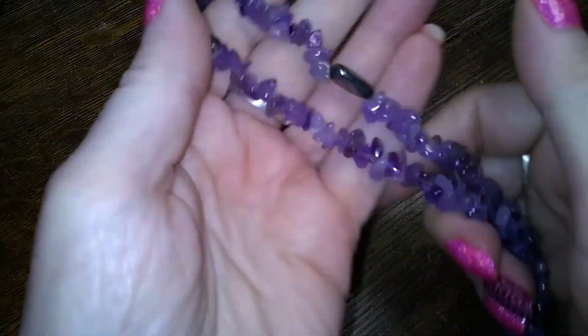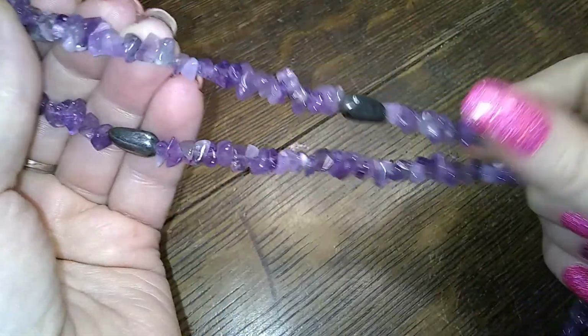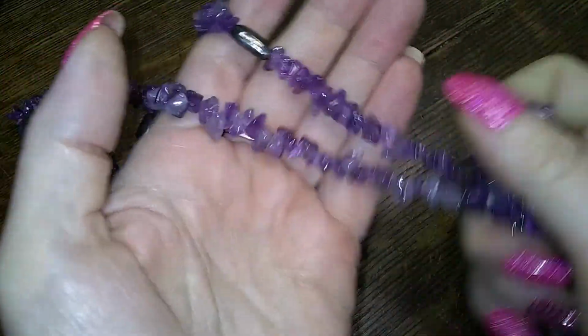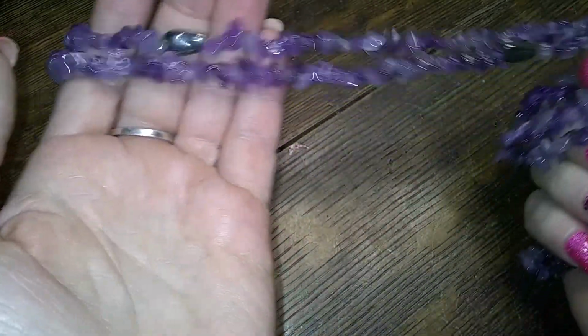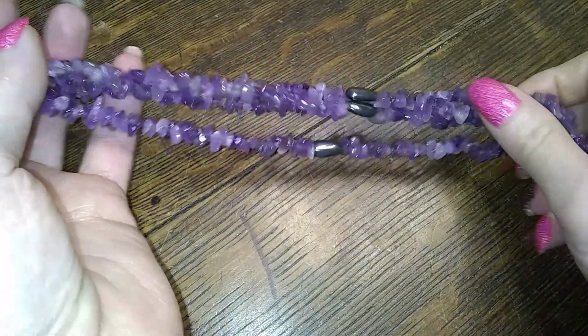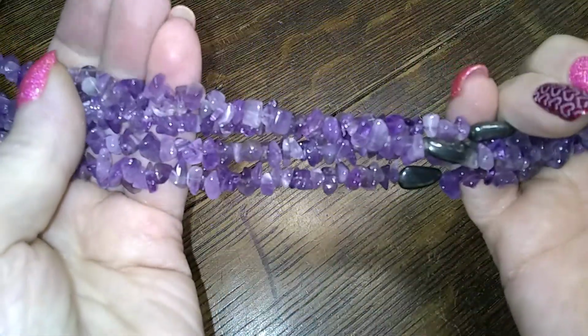Here's a strand of this one with the hematite in it. Hematite and amethyst. Very pretty, very nice. Very heavy because of the hematite, the real hematite in there. It makes it a bit more substantial. Beautiful, beautiful, beautiful. And that one I had sold for $25.